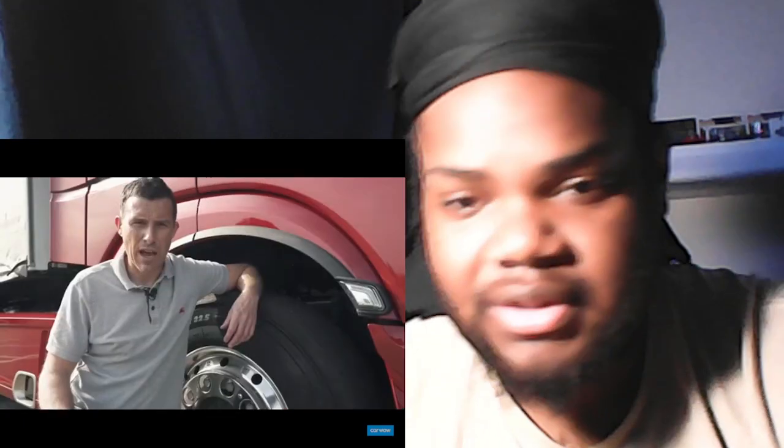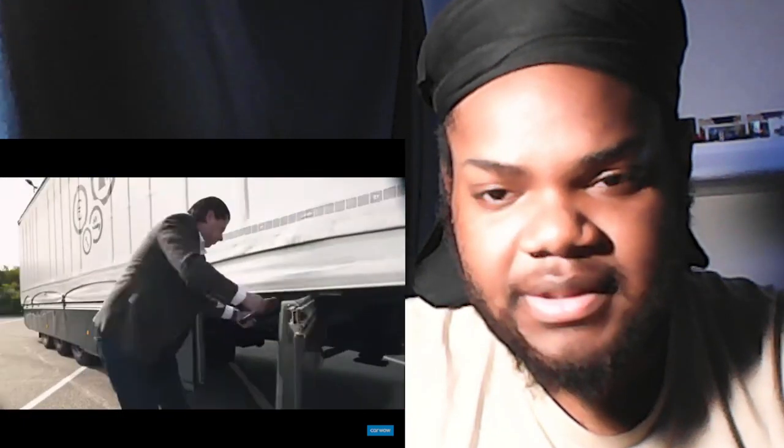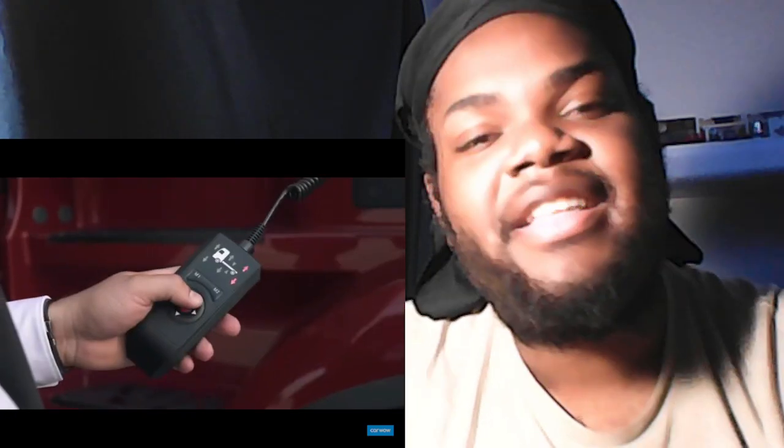Under the hood. But now you have to decouple the trailer because I can't legally drive it with a trailer attached. Oh, wow, you can't legally? Why? I wonder why not. Oh yeah, that's like for business.